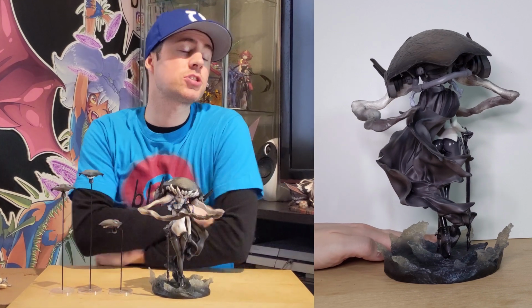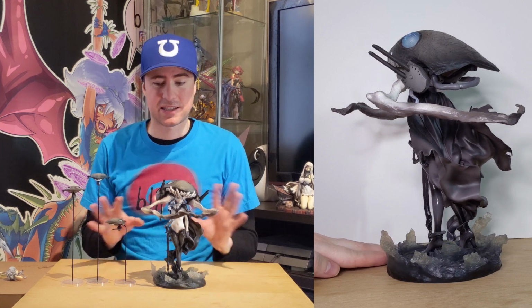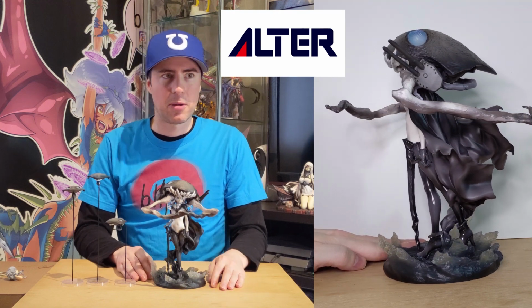If you really like this game and you really want this character, I'm not sure how much she's going for on the secondary market. I don't know how much I'd be willing to pay for this. Definitely double the price, because I feel like if they re-released her in today's day and age, she would be that price, basically off of everything that you're getting here. This looks like something that Alter would make in today's day and age, not necessarily Goodsmile back in 2015.